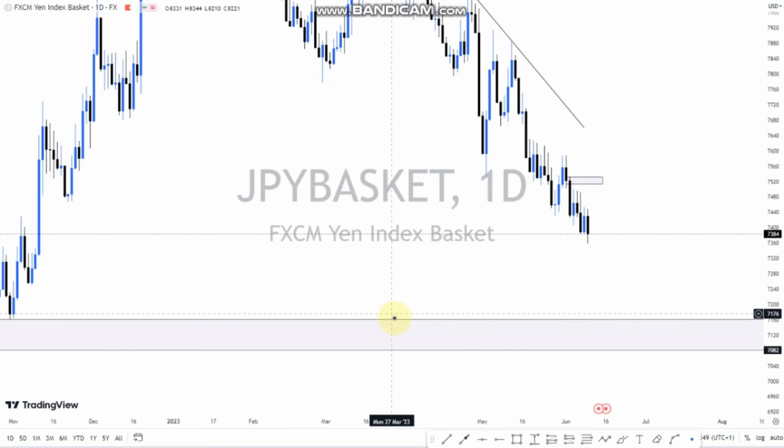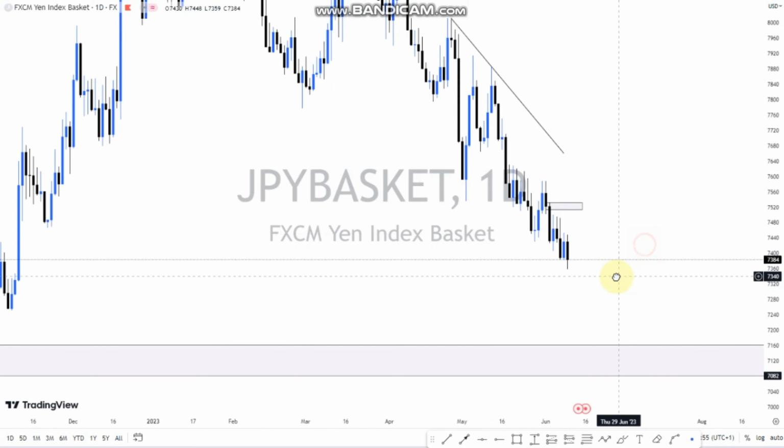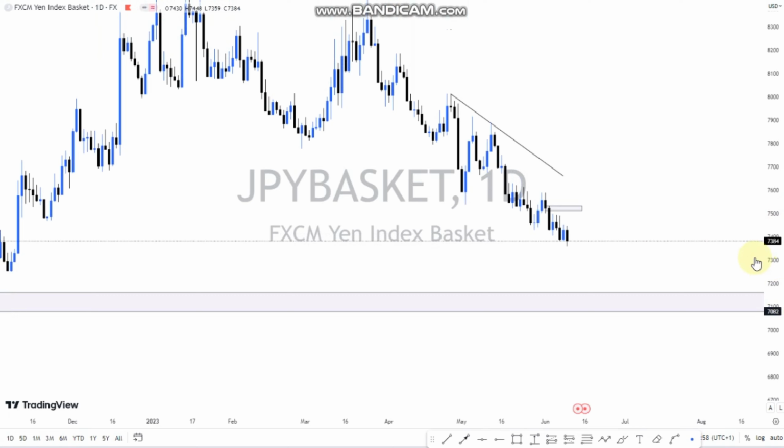So on the previous week, we saw that yen basket was in its pure downtrend until we see some movement around this zone here. So currently we'll be looking for bears on yen basket.